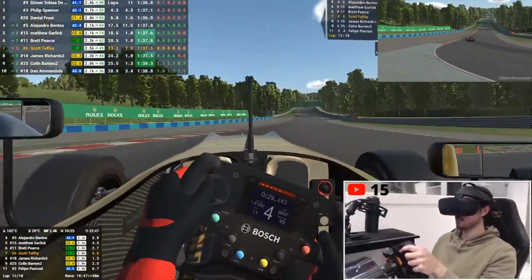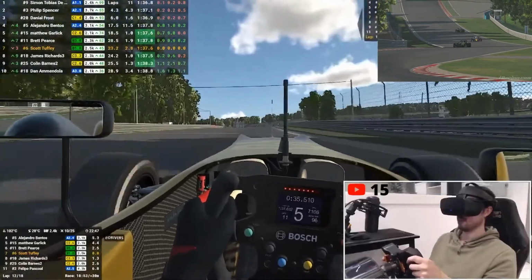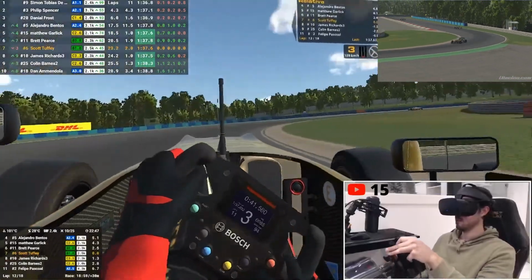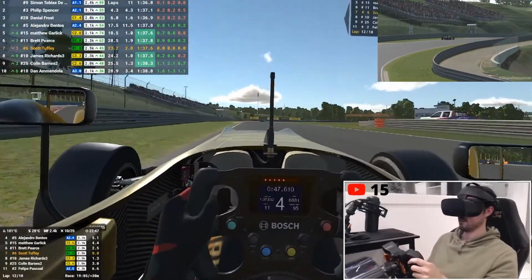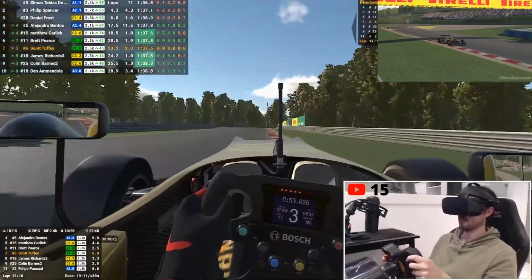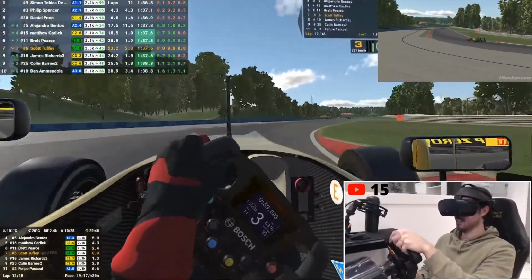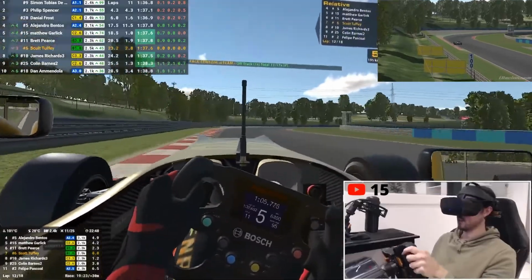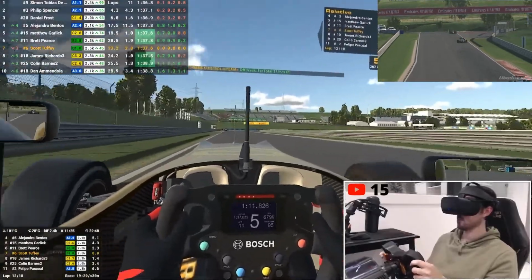Thing is, this is so much fun. Why would I want to do GT3 at Le Mans? It's boring compared to this. Oh, 11x, man. That corner and the last corner combined, you could easily get a drive-through penalty just from those two corners for the duration of a race.